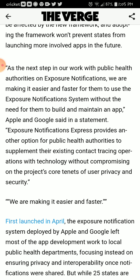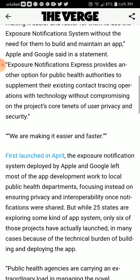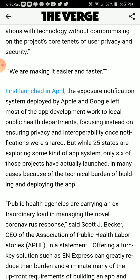Apple and Google said in a statement, Exposure Notification Express provides another option for public health authorities to supplement their existing contact tracing operations with technology without compromising on the project's core tenets of users' privacy and security. First launched in April, the exposure notification system developed by Apple and Google left most of the app development work to local public health departments, focusing instead on ensuring privacy and interoperability once notifications were shared.